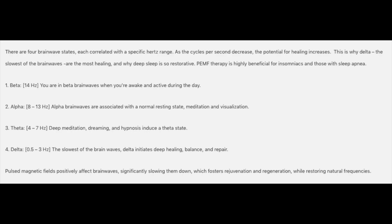Okay, our first brainwave is beta, and the cycles per second are 14 hertz. You are in beta brainwaves right now, likely, when you're awake and active during the day. Alpha waves cycle at 8 to 13 hertz. These are the brainwaves associated with a normal resting state, meditation and visualization. Theta brainwaves are cycled at 4 to 7 hertz. And this is associated with deep meditation, dreaming, and hypnosis.